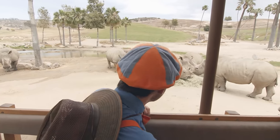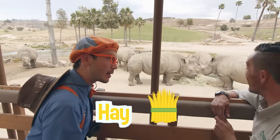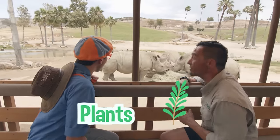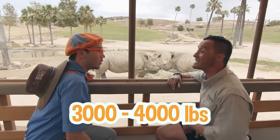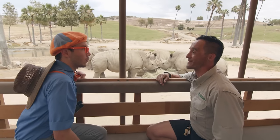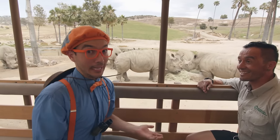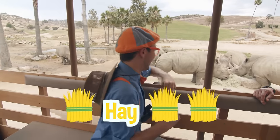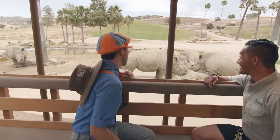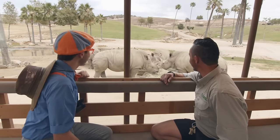Whoa, and so hungry. Oh, do they like to eat anything else other than hay? Oh, they love all sorts of plant material. They love grass. And these guys can weigh 3,000 to 4,000 pounds, sometimes even more. So they gotta eat all that food. Whoa, 3,000 to 4,000 pounds? That's a lot of hay. Hey! Well, they sure do like eating. Yeah, and they are really big.